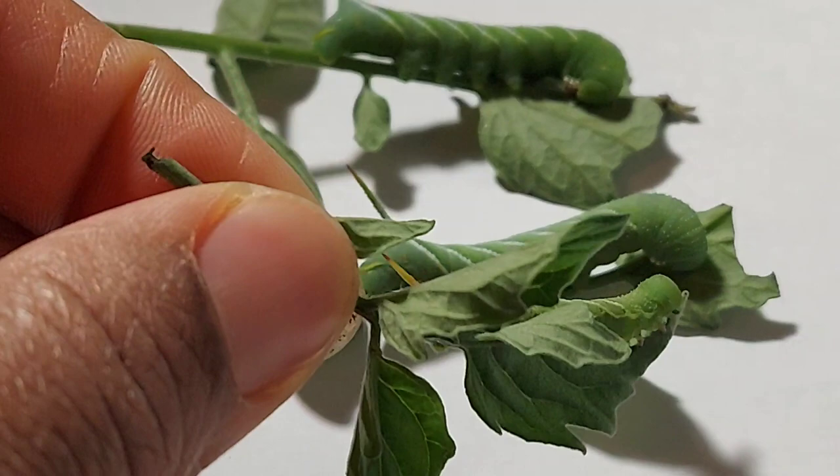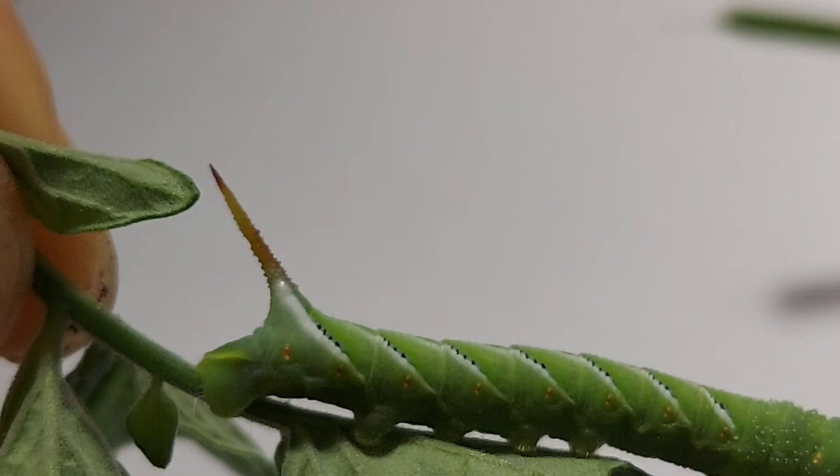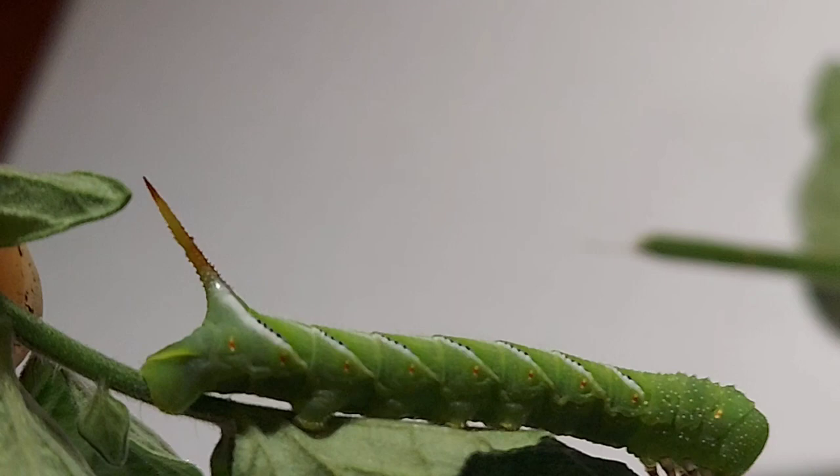And so this little one, he's chomping down. Okay, you see those little teeth down here. And so they're not venomous or poisonous. It's kind of like a bluff. And those lines are called chevron lines. Typically they have about 8 chevron lines on them. And that tail is just kind of like a bluff.